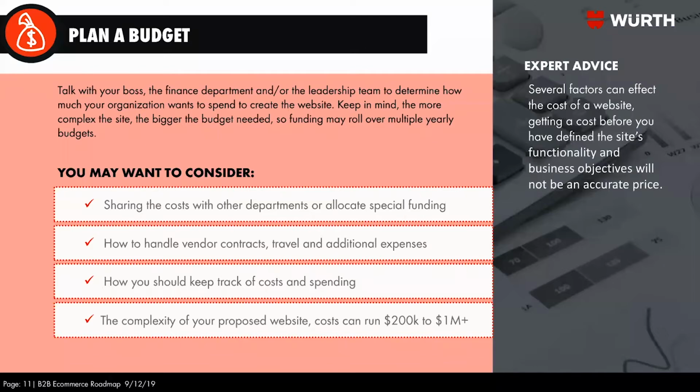Things you may need to consider in your budget: you may want to share your costs with marketing or purchasing or other areas of the business, so it doesn't always fall on your department budget. And that's important because sometimes when you work with accounting and finance, some of those allocations help the business. So work with your boss, work with your finance department leadership to figure out exactly how the website's going to be funded. You don't want to get started down a road and realize there's no money for it, or it may be a startup project, or there may be a lot of money in the beginning, but because this project is going to be bigger, it may roll over multiple yearly budgets, and so it may get cut off.